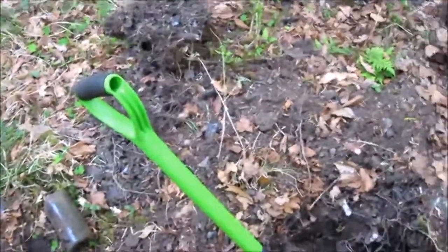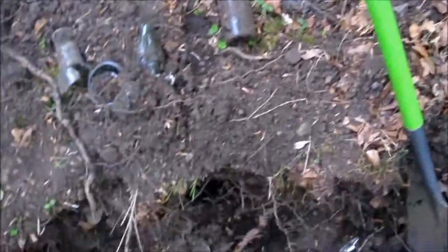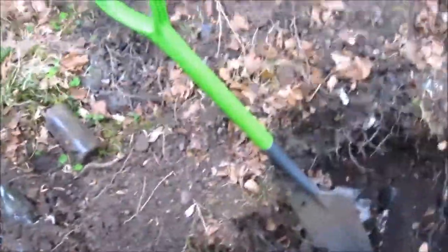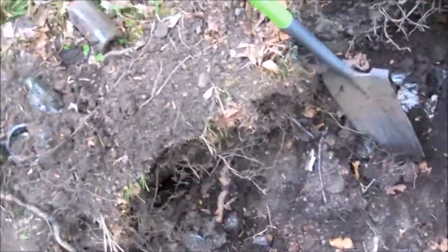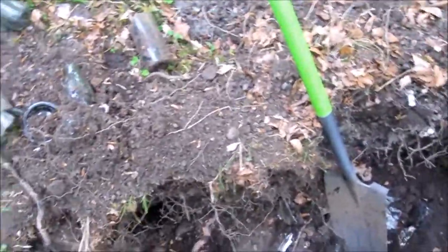Well, I'm out at the dump again. I was supposed to be meeting up with Mark from Treasure Hunt in Scotland. Fortunately, he's not been able to make it today, but he has been down already and dug part of the hole out again. Anyway, we'll crack on in here and we'll see.